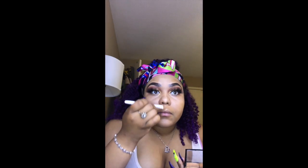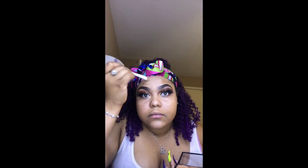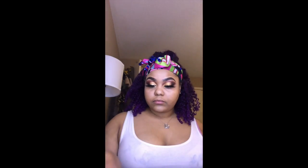So then I'm going back and kind of just getting my nose, going at the bridge of my nose, my forehead, and getting a little bit of that chin in there. So we're still going back and highlighting. And I think I did put foundation on those areas too. No, I didn't. Okay, I didn't. I don't know. So, yeah.